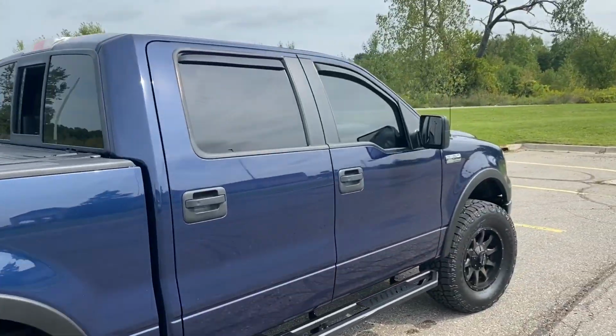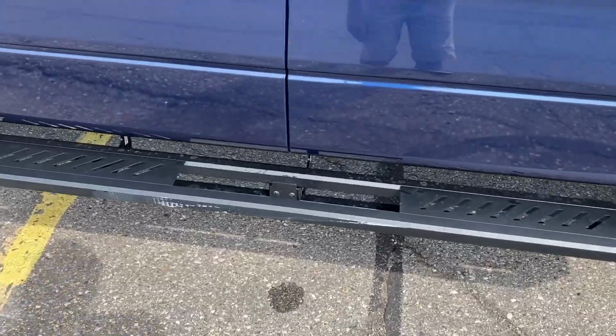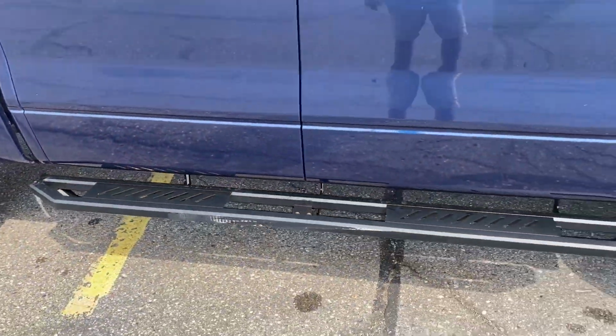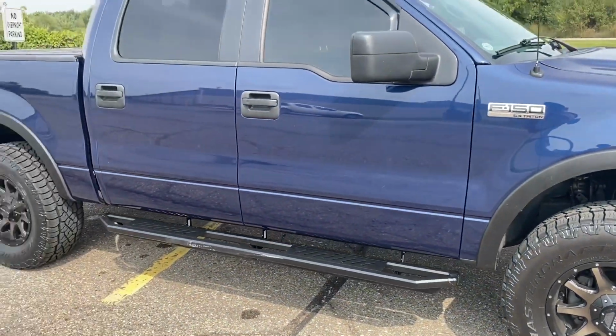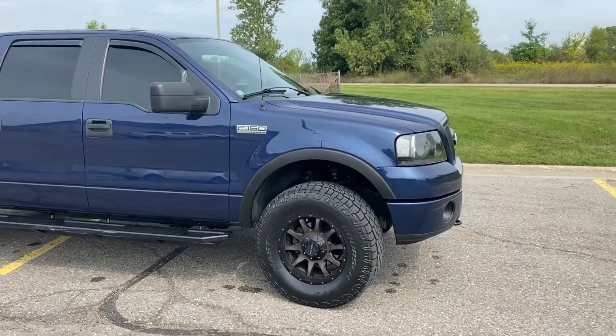Nothing's really changed for the interior aside from the radio, but looking at it, I think this is from backing out of the garage. Just a tight little squeeze there. That'll come right off. But yeah, looking at it again, guys, I really think it couldn't have turned out better. It really did look good.